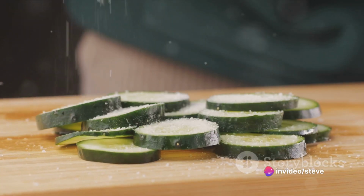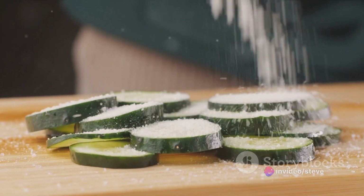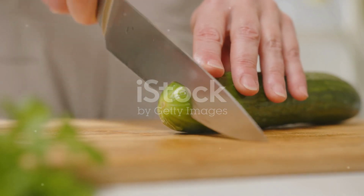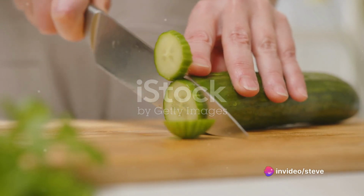Then we have the cucumber, a refreshing veggie that's over 90% water. Hydration is key to weight loss, and cucumbers can help you stay hydrated. They're also low in calories and high in fiber, a winning combination for anyone looking to lose weight.